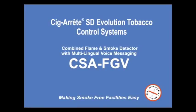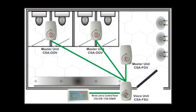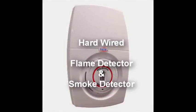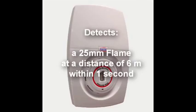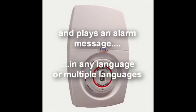The Cigarette SD Evolution combined flame and smoke detector can be used in any typical installation as shown here. In this case, the detector is used to protect the open area of the washroom. The CSA FGV requires installation via wired links to other equipment and will detect a 25mm flame at up to 6 meters away within 1 second, and tobacco smoke within a 3-meter radius of its position. On detecting either a flame or smoke, the product plays a pre-recorded alarm message in any language of choice and immediately transmits a signal via a wired link to other equipment such as the combined sounder beacon.